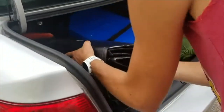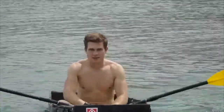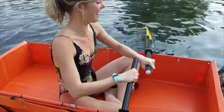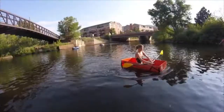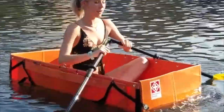Now, your water adventures go where you go. With the world's lightest and most affordable folding boat. Your new Backpack Barge 2.0 will feel like a second skin that lets you cross streams, lazy rivers, camp on islands, and go further.